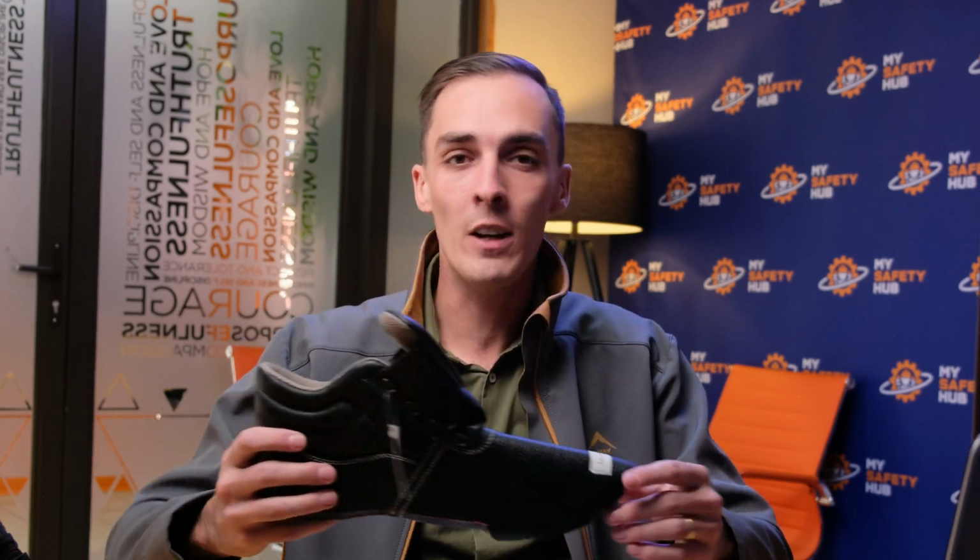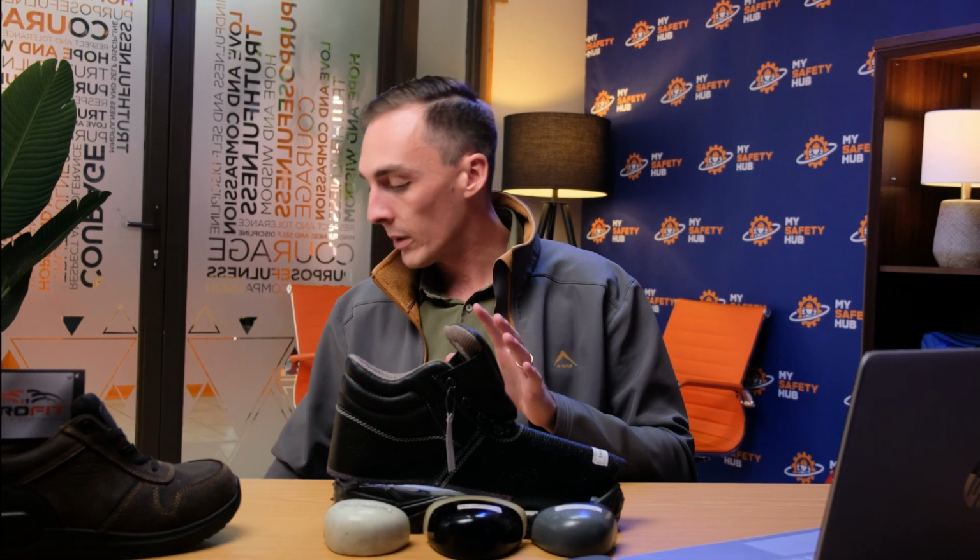Now, the boot upper. The boot upper is what ties the bottom parts together. There are various different types of materials the boot upper can be made out of. We have synthetic, leather, barton print, full grain leather, genuine waxy leather, Azteco leather and top grain leather.